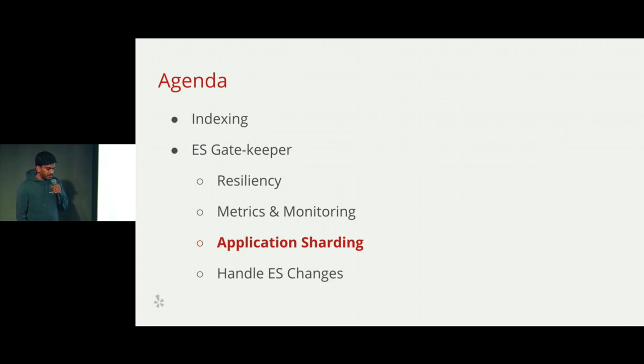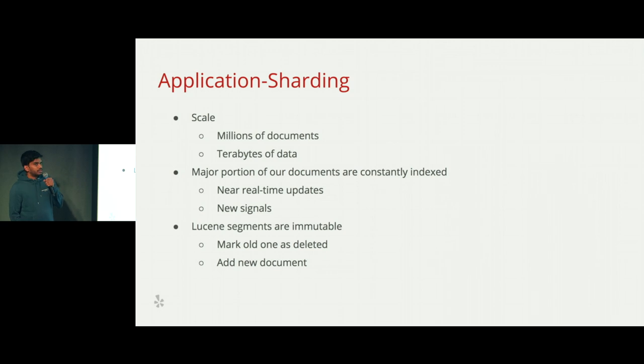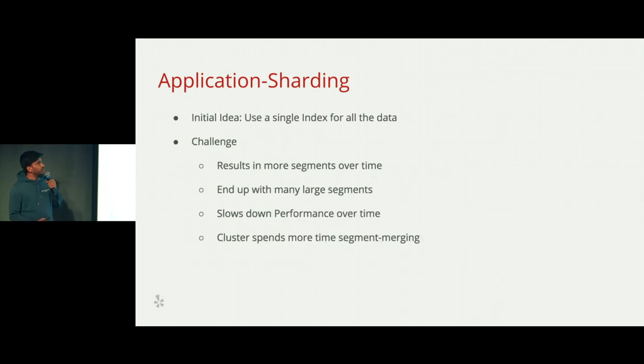The next big challenge that we had to develop defense mechanisms around was data scalability. Just to share a few stats about the scale of the data, we have millions of documents, which account for terabytes of data. As we have discussed before, the majority of our documents are constantly indexed, both because of real-time updates as well as machine learning signals that we generate. A quick primer again: Lucene segments are immutable, so we mark the old documents as deleted and add a new document, which ends up in a new segment. So as we constantly reindex, we end up with new segments all the time.